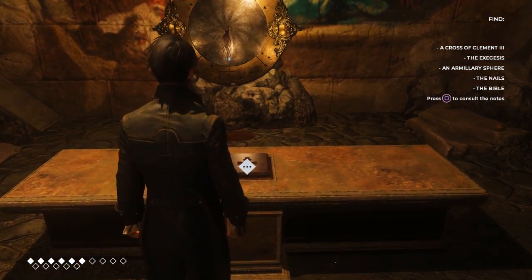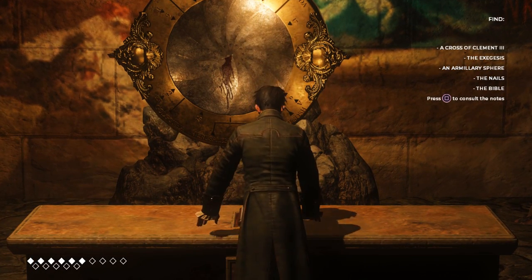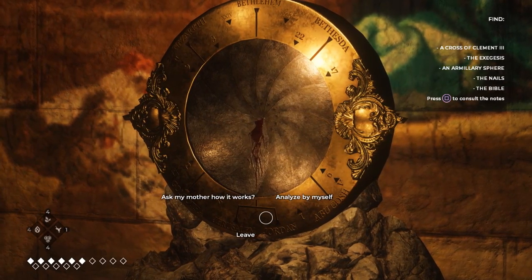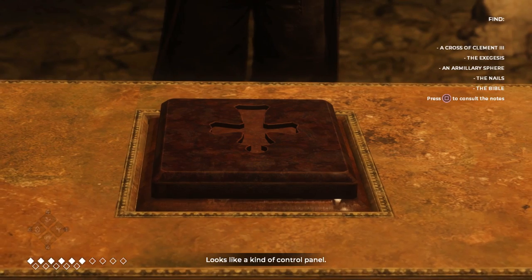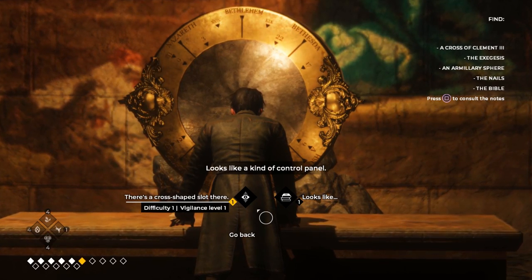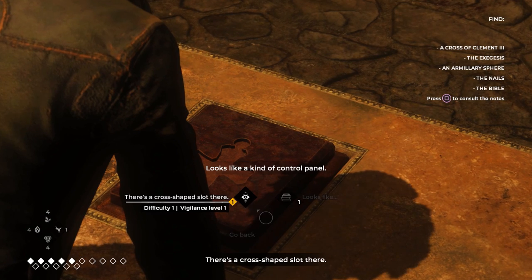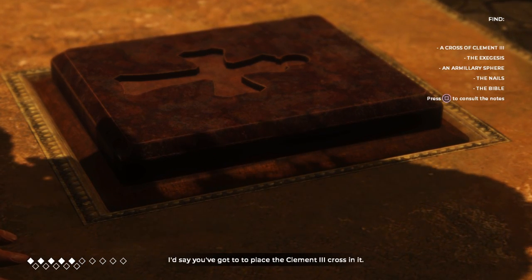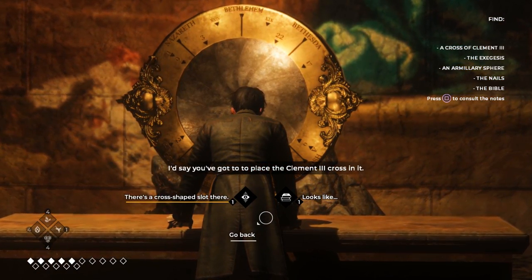Let's look here. Is this gonna chop off my hand? Let's see if I can work it out myself. It looks like a kind of control panel. Yeah, so we put the cross there. I don't know whether to spend these points, guys. Might as well. There's a cross-shaped slot there. I'd say you've got to place a Clement III cross in it. Yeah, this is not useful for us.